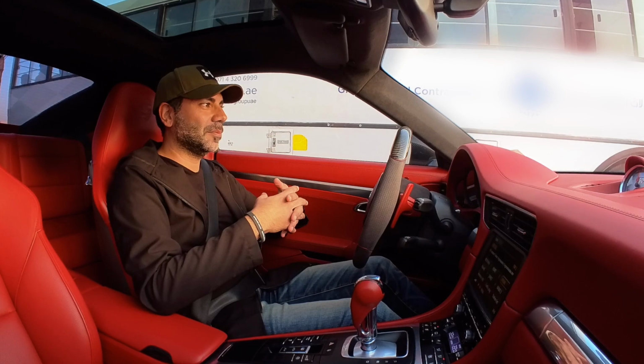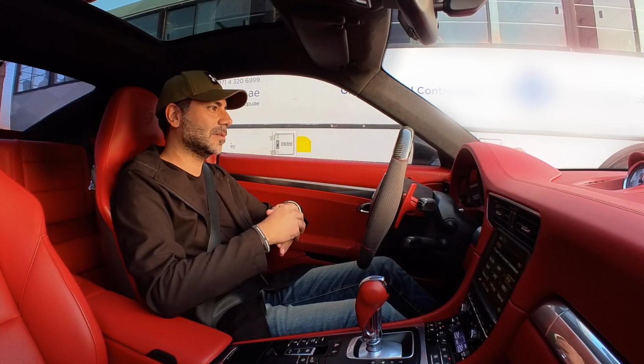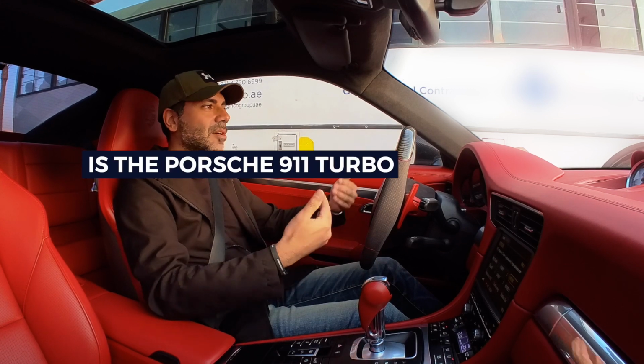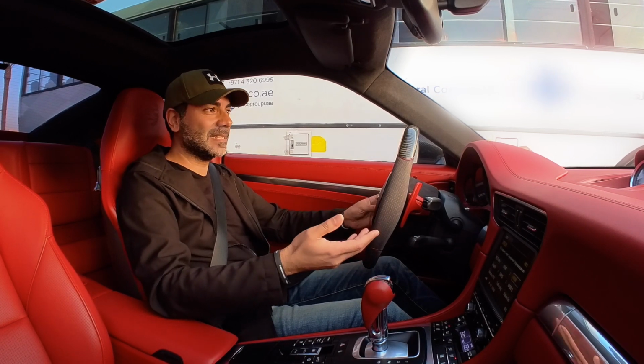So we've touched on every aspect that makes this car a supercar, but what about the everyday parts of an everyday supercar? And that comes down to practicality. Is this car practical? In one word, yeah, it really is.